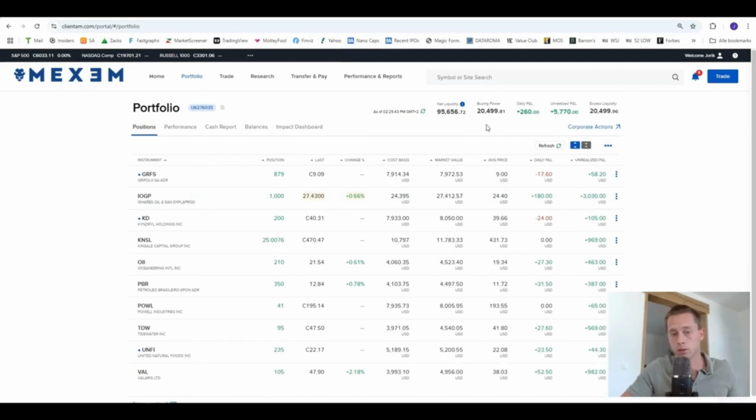This overview here. What we see is our net liquidity is 95K. Our buying power is 20K. That's basically the cash we're keeping on hand at the moment. And that is actually the same as excess liquidity. Our daily P&L simply means daily profit or loss. You should never look at the day-to-day level anyway. It just happens to be in the green at 260 euros, and we see the unrealized profit and loss. That is plus 5,700. Of course, this also includes currency exchanges, but that is something for later when you are more advanced.